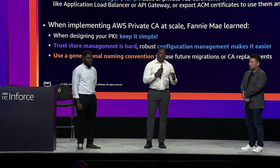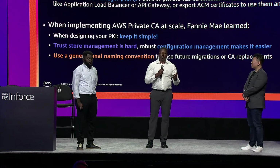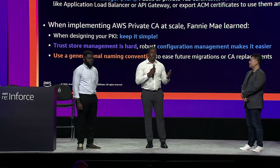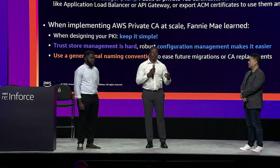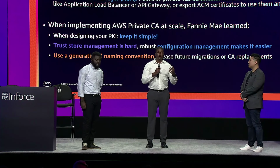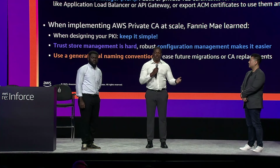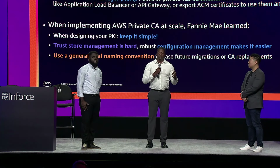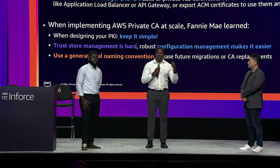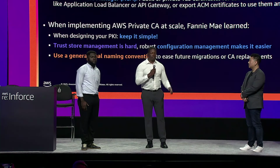And then using a generational naming convention. That's what we did at Fannie Mae. Because we know this transition might not be the last time we have to do this, right? So we're going to have to potentially do this, especially with the post-quantum world that we're soon going to live in. So being able to make sure you have a good naming convention for your certificate authorities and a good and solid hierarchy makes it easier to make a transition like this.